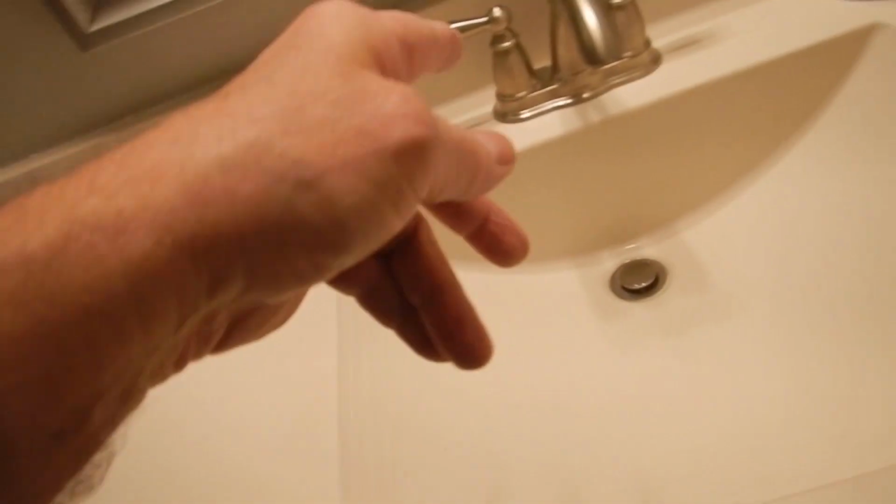Windows are high enough. I've already checked the receptacle outlets up here. I've already checked the plumbing up here. But we're wrapping it up kind of fast, if you will. Hot's on the left, cold's on the right.